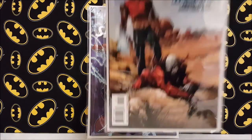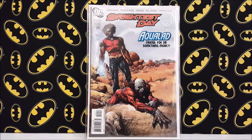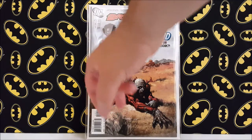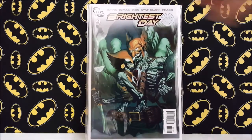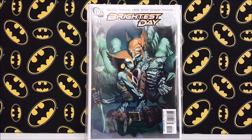At a different store in Vegas, I picked up Brightest Day number 10. This is the first appearance of Deathstorm, I believe his name is. It's like the evil version of Firestorm. On the cover is Kal-El, who is the new Aqualad, and his first appearance is in Brightest Day number 4. And this is a really awesome variant cover for that.